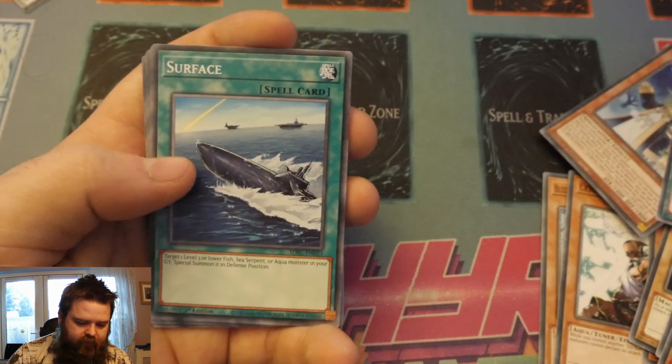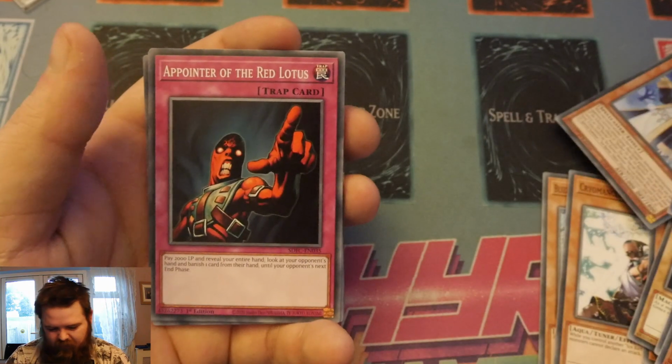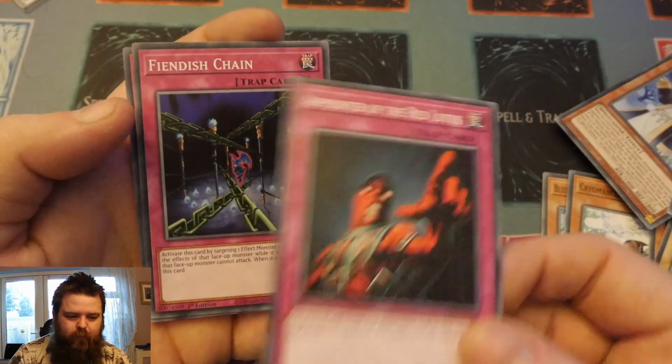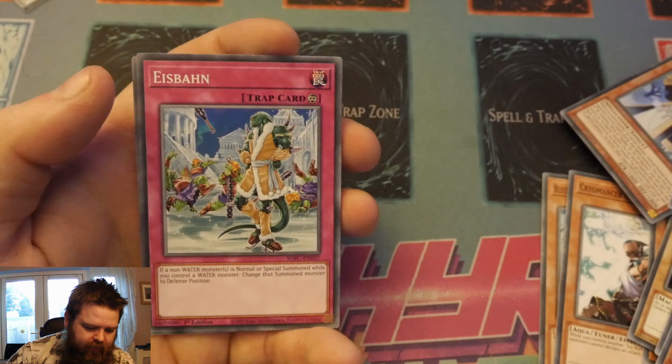Salvage, a nice little reprint for the deck. So is Surface. Where Art Thou? Little bit random, but I suppose it kind of works. A Pointer's a nice reprint. It's not as staple as it once was, but it is a nice reprint to get. Finish change is like 2016.